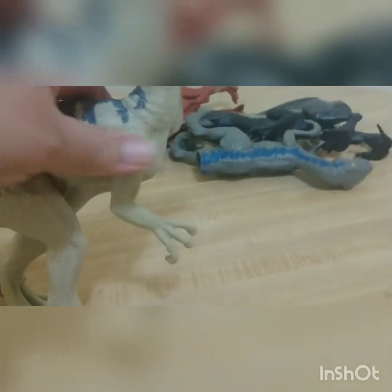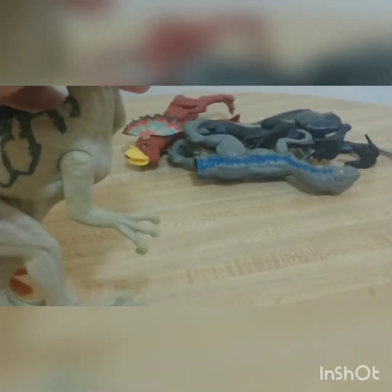Over here is the Proceratosaurus. Quick fun fact, despite its name and appearance to a degree, the Proceratosaurus is actually a closer ancestor to the Tyrannosaur, despite its name, Ceratosaurus, and appearance resembling that of a raptor.